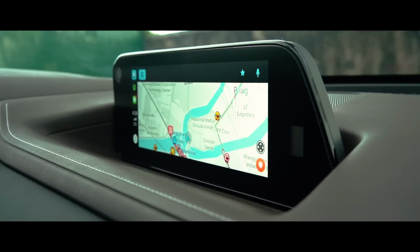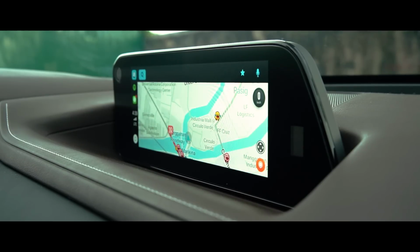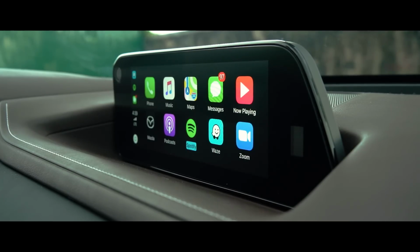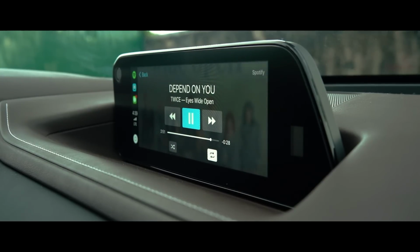The infotainment in the CX-30 has both Android Auto and Apple CarPlay. Now both work with almost no fault. The screen is very sharp and has good contrast. And the response from the system is almost instantaneous. We experience close to no delays in input.